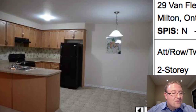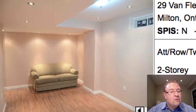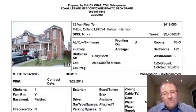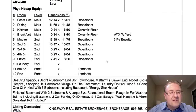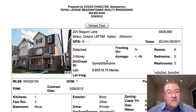Kind of like there's really not much in here in terms of upgrades. The model itself is good. There's a second floor laundry, and then they did a finished basement too. It doesn't have the zip to it. Almost anything under 450 these days, it's surprising me how quickly they're selling.